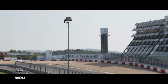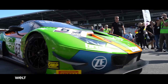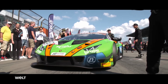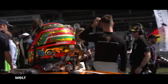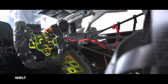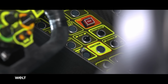The Huracan GT3 EVO is at the ready on the starting grid of the Nürburgring for the Blancpain GT World Challenge. Lamborghini's company driver, Bortolotti, goes over the strategy for the race once more with the crew. In the qualifying race, the 29-year-old already managed to stay ahead of the competition. Even this GT3, costing about €390,000, was built on the basis of the production model. But a single glance into its interior shows you that this machine was built for maximum performance.